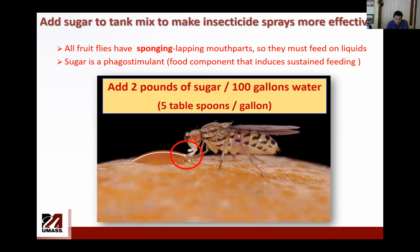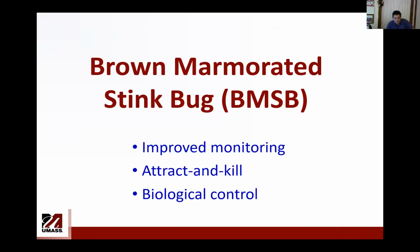So the recommendation is to apply 2 pounds of sugar for every 100 gallons of water. Or if you have a small block and you have to spray with a backpack sprayer, you can apply 5 tablespoons per gallon of the material. So let's talk about brown marmorated stink bug.